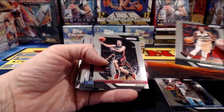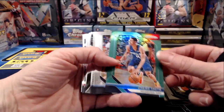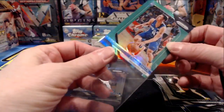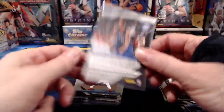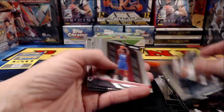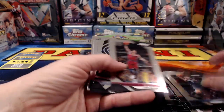It's Donovan Mitchell for the Jazz. And the Philadelphia 76ers have a green prism for Zaire Smith. Little green rookie coming out of here. There's John Stockton in the Jazz.